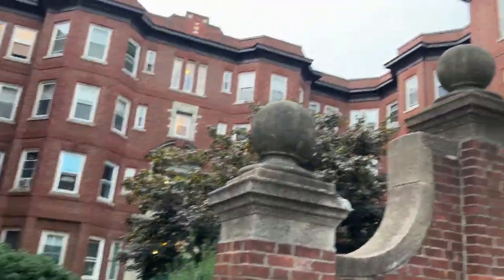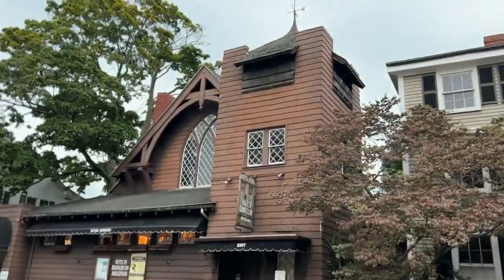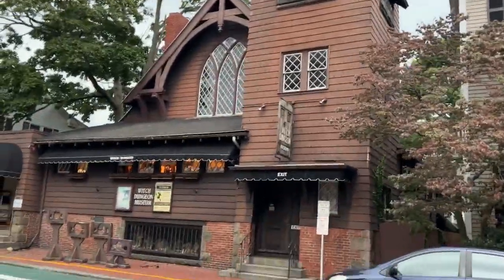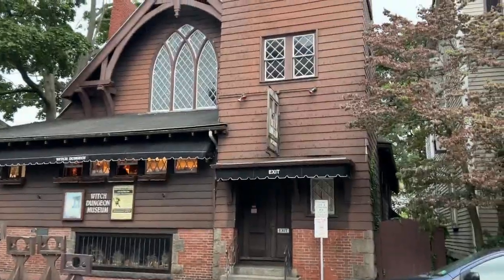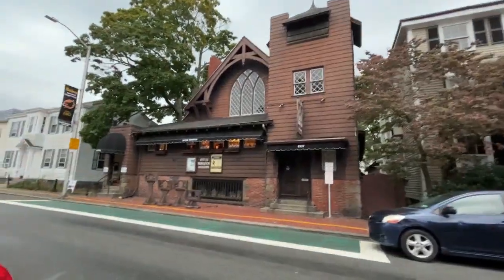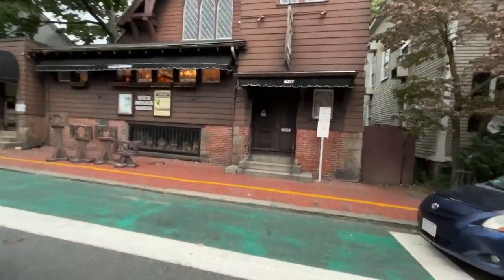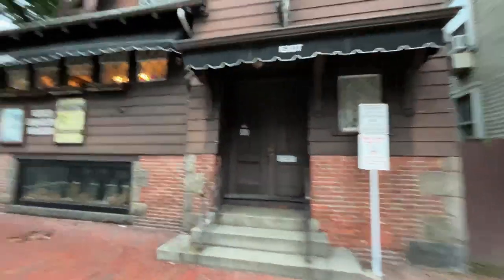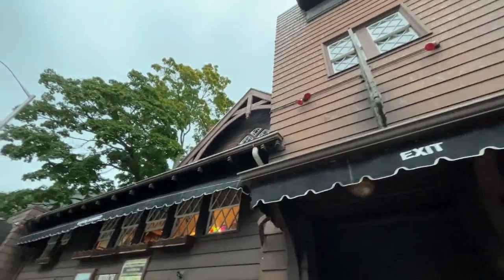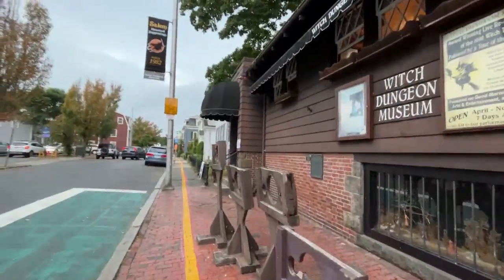Here in Salem, you have all of these super old, amazing buildings. And then you just turn around and you have super amazing spots to go visit too. This is the Witch Dungeon Museum. Yes, that's right, the Witch Dungeon Museum. This one I think I'll probably visit. If they're open. Number one, it's raining. And I should probably try to get out of the rain a little bit. Number two, it's the Witch Dungeon Museum.